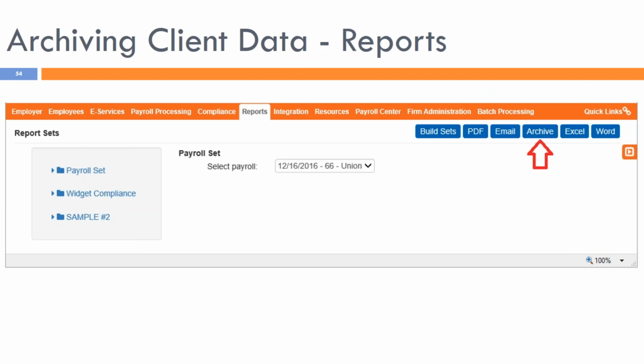The same with reports. I mentioned that we automatically archive the payroll set report, but notice that you have the ability to create two more custom report sets. One that's highly recommended is a compliance report set. You can archive these reports by clicking on the archive button on the upper right-hand corner of the screen.